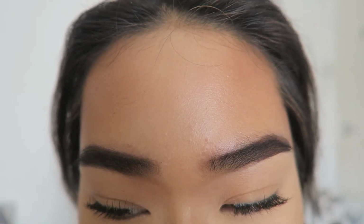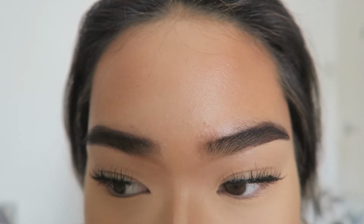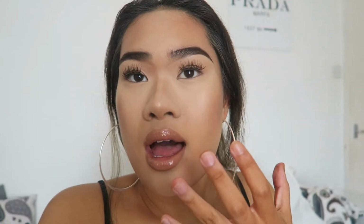And then my forehead looks a little bit cakey as well. I know there's a lot of product on my forehead. My eyes have creased a little bit. It feels quite dry under my eyes. Yeah, it's quite a drying, full coverage, creamy concealer, if that all together makes sense.